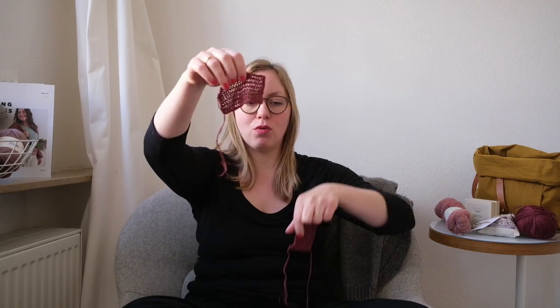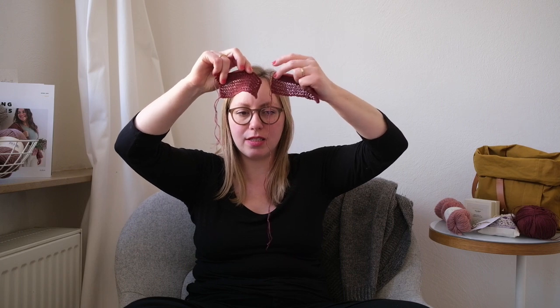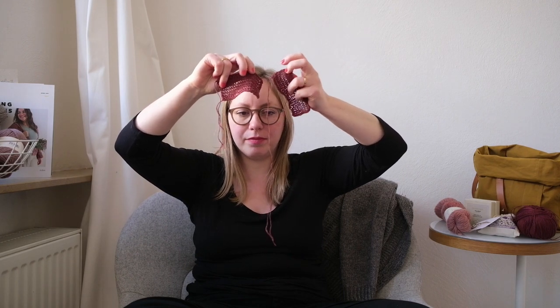What? Yes, this can sometimes happen with yarns like linen, when you're knitting them at a more open gauge, with a lot of air in between the stitches, as you can see here, right?